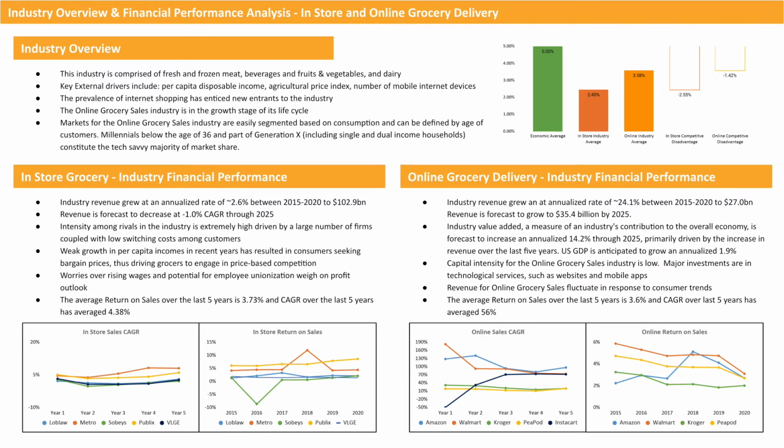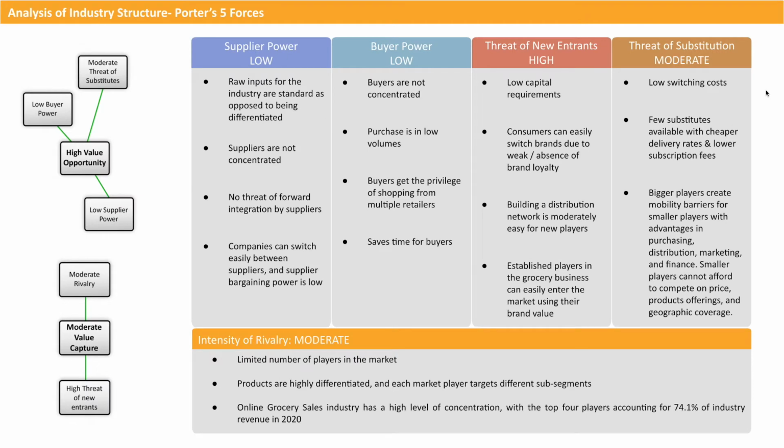However, the major difference between these two industries can be seen in their CAGR. For online grocery delivery, that is averaging around 56%, in contrast with in-store grocery that has averaged a mere 4.38%. The industry is moderately attractive with a lot of upside potential.